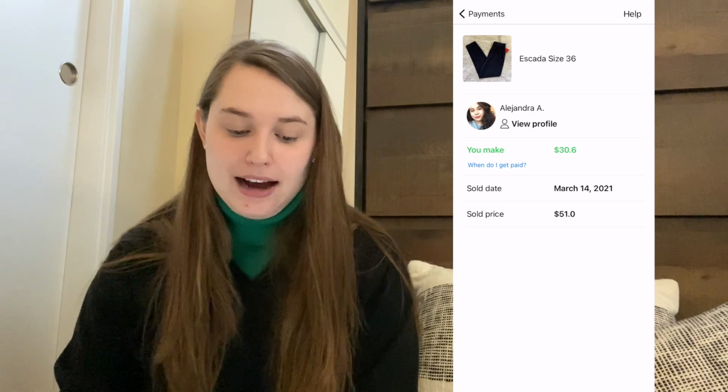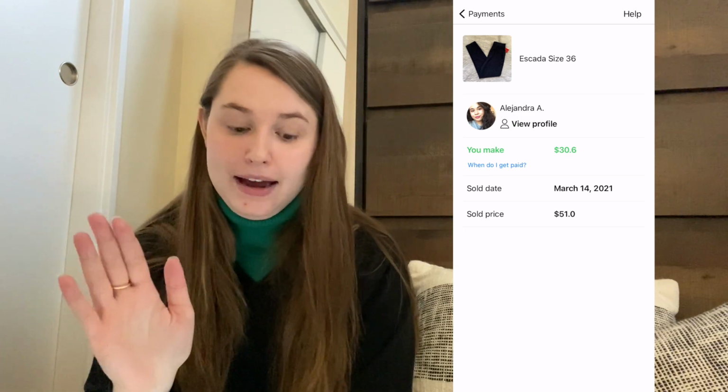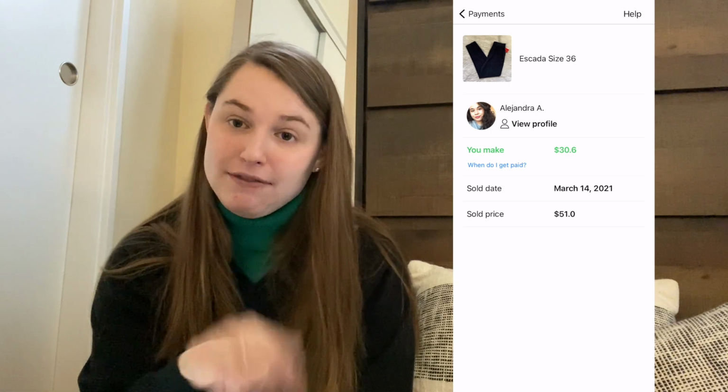But this item, the Escada pants, they were my second item to sell in this lot, so the $9 shipping fee didn't have to come out since I already paid it on one item. So I get the full $30.60, which I am super happy with. If you're curious, I paid $3.50 for these at Goodwill, so that is a great profit for me.